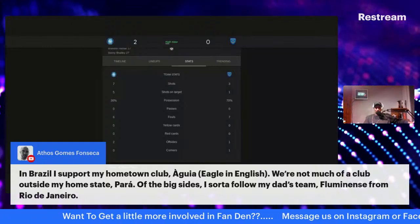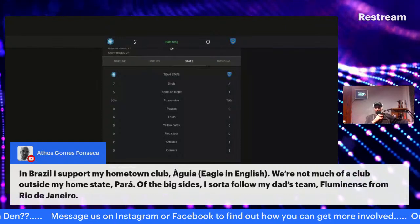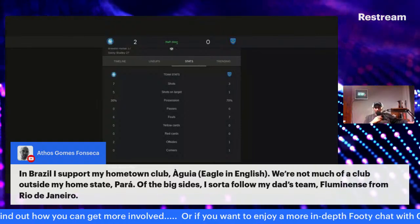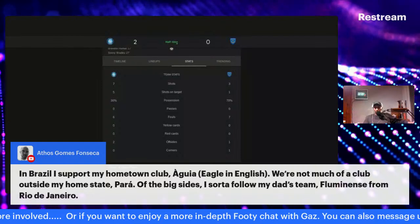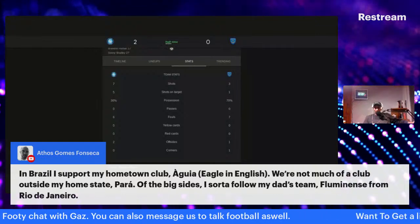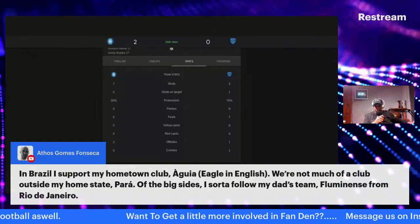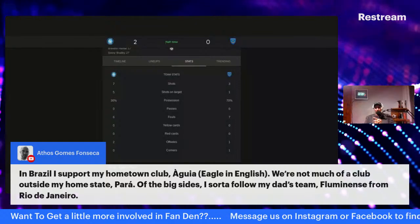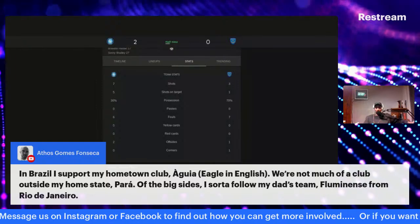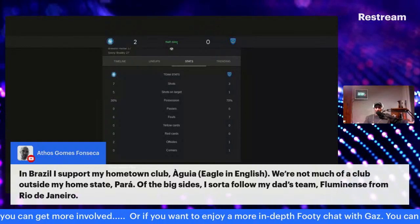Atos saying, in Brazil, I support my hometown club, Aquia. I'm not sure if I'm pronouncing that correctly. Eagles in English. We're not much of a club outside my home state, Para, of the big sides. I sort of follow my dad's team, Flamengo, from Rio de Janeiro. Yeah, I know Flamengo. I know of them. Awesome. Well, massive respect to you for supporting your hometown club, mate. I'm very much the same. I support my hometown club as well. But I just love football.